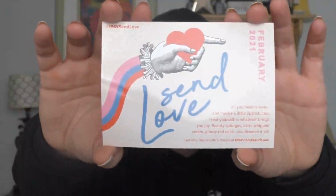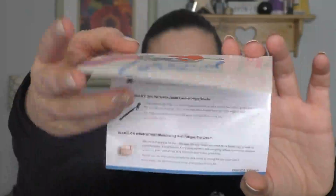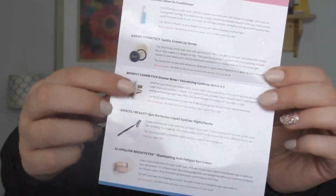So each month in your Glam Bag, you'll receive a card with that month's theme. And then when you open it up, it gives you a list of all your products, a little description of them, and it also gives you beauty tips. Now, before I pull out my first product, I'm going to tell you this right now. This right here is already getting me in a very excited mood. I am super excited about this little bag right here.